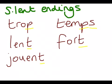For verbs as well, which end with a vowel, we do not pronounce it. For example, joue, not jouent. The same can be said of temps, where we don't pronounce the P or the S, we just simply say temps. And finally, fort. We do not pronounce the T in this case. We just ignore it and pretend that there's an F-O-R, fort.